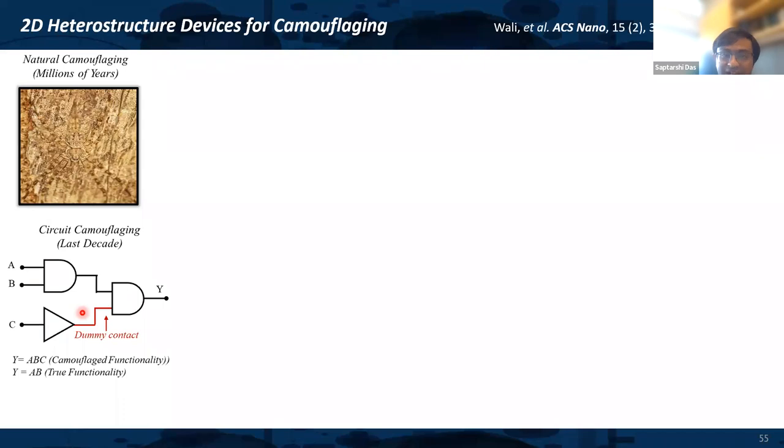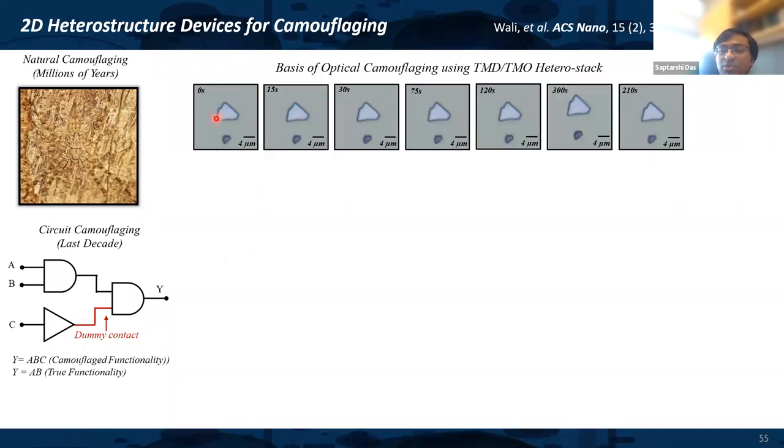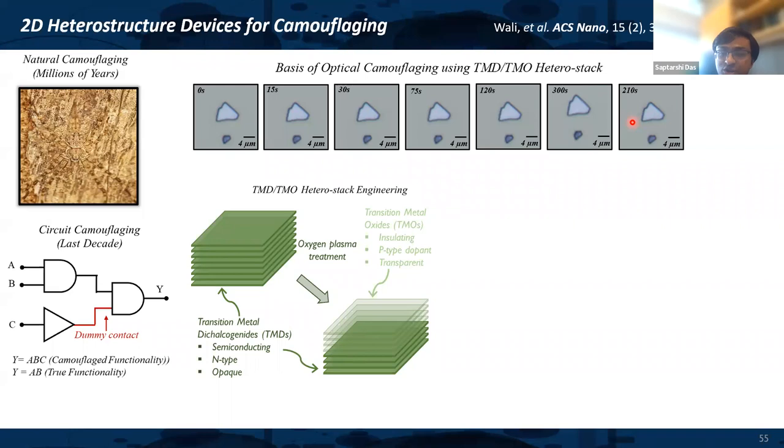Now, this is something that we can do very inherently with the 2D material. For example, here I am showing you some optical images of 2D flakes, and they look optically identical. So if someone were to look at it and tell me if there is any difference, they would be fooled into telling you that these two flakes look exactly alike, so they should be functionally the same. But they're actually not. What we have done is that over a period of time, we have exposed them to some oxygen plasma. And when you expose these 2D materials to oxygen plasma, you convert the top layers of these 2D materials into transition metal oxides. Now, these transition metal oxides are transparent. Therefore, the appearance of this 2D material does not change. But at the same time, these transition metal oxides are actually a P-type dopant for the underlying TMD. So we can start with an N-type material, but then this material will become P-type. So over here, this flake is N-type, while this flake is P-type.